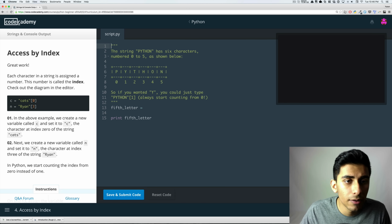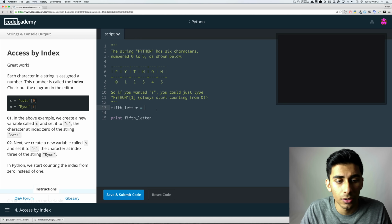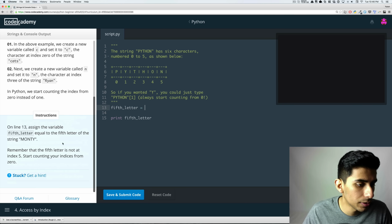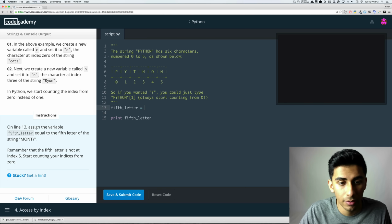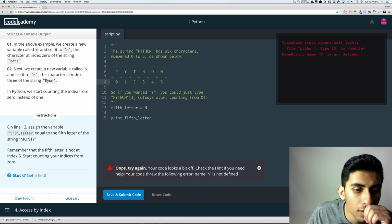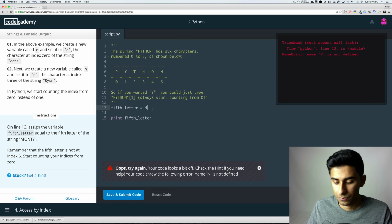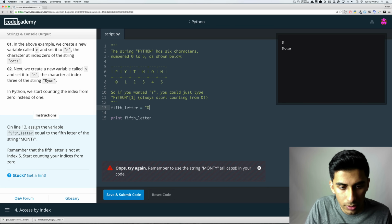Okay. Now we have the string Python has 6 characters, numbered 0 to 5 as shown below. So now let's try to get the 5th character. How do I get the 5th character? What do they want me to do here? 5th letter equals a letter of the string Monty. So the 5th letter is going to be N here, right? Because that's the 5th letter. Wait, start counting. 0, 1, 2, 3, 4, 5. Oh, I see. They want us to start counting from here. So 1, 2, 3, 4, 5. Oh, no, I'm wrong. It's still N, but I just didn't put it in.